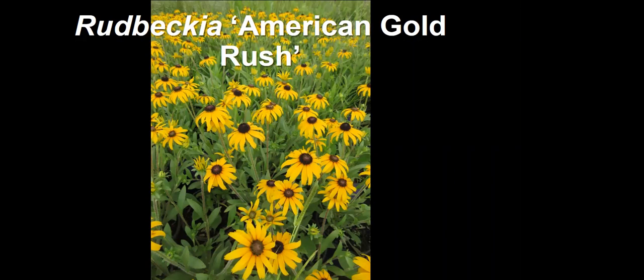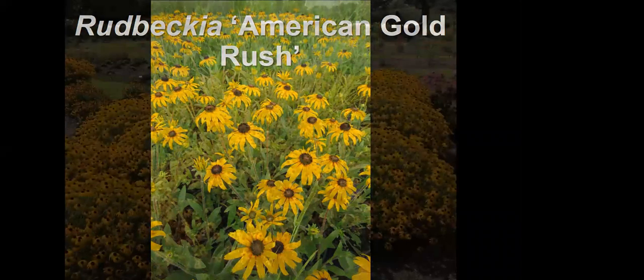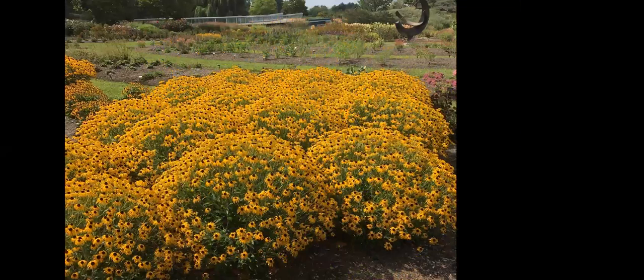But American Gold Rush is perfectly rounded, a little larger than a beach ball, absolutely smothered with flowers, and has pubescent foliage. The foliage itself tends to resist a lot of the diseases that perpetuate through other Rudbeckias. This plant is unbelievable. This is not my image. This is from Richard Hawkey at the Chicago Botanic Garden, but what you're seeing there are 12 to 15 individual plants in the heat of summer.